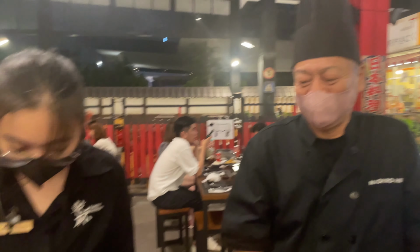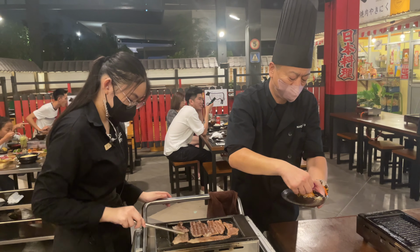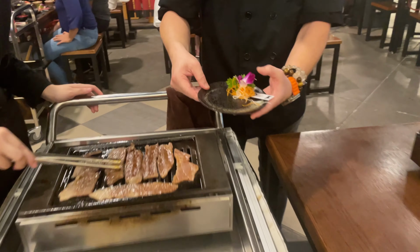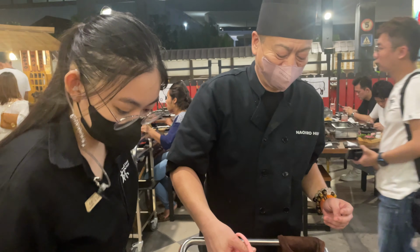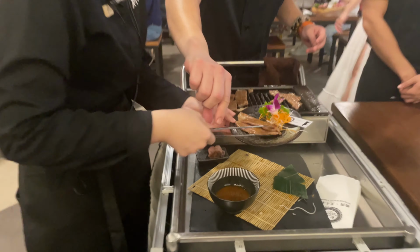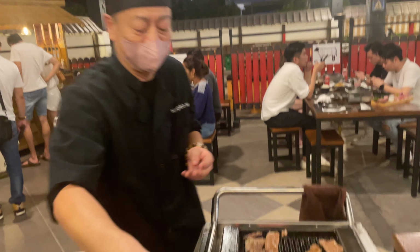The word kampai in Japanese literally means empty cup, and it is the same as saying cheers in English. Yakiniku in Japanese translates to grilled meat, and in the broader sense refers to the culture of enjoying grilled meat cuisine. Yakiniku is thinly sliced meat grilled either on a wire mesh or an iron plate. By grilling on this plate, excess water and fat can be removed.